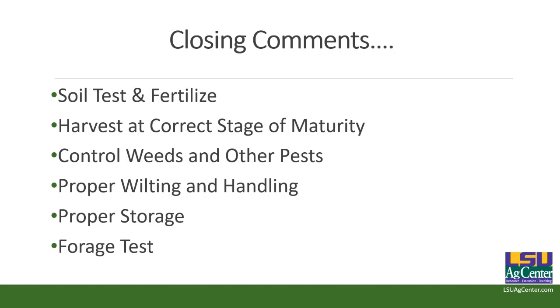And y'all, I cannot stress enough the importance of doing forage testing. It helps you be more efficient in what group of cattle you're feeding those forages to. If you've got some lower nutritional hay and a group of dry cows, you can divert that lower nutritional hay towards them. If you know you've got some higher nutritional value hay or baleage, you can divert that towards those cows that are lactating.